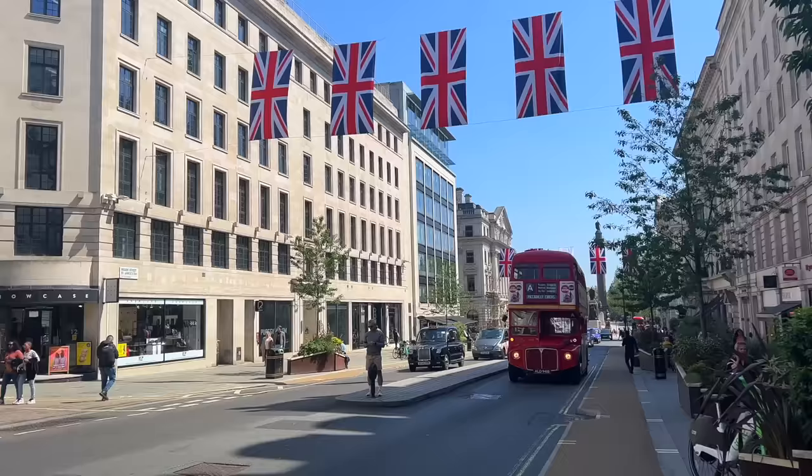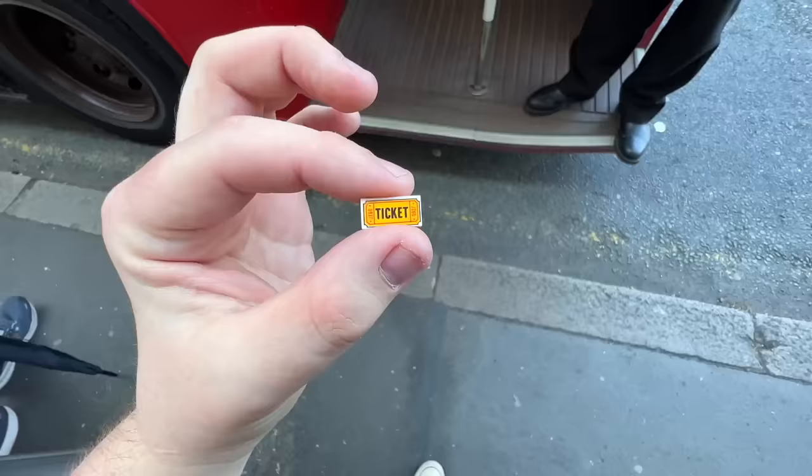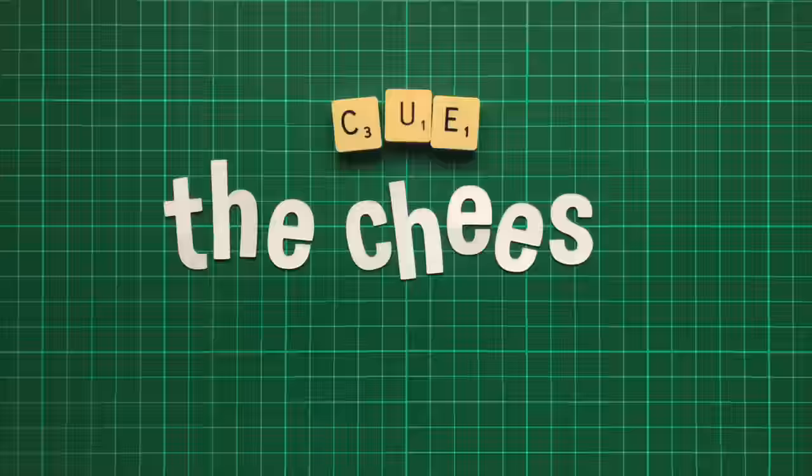So as we now begin the transport round, I thought I deserved to sit down aboard a true London icon, a Routemaster bus. So here's my ticket. Oh, that's great. Thank you very much. Right, perfect. Jump aboard. Cheers. Thank you, sir. Cue the cheesy theme song.